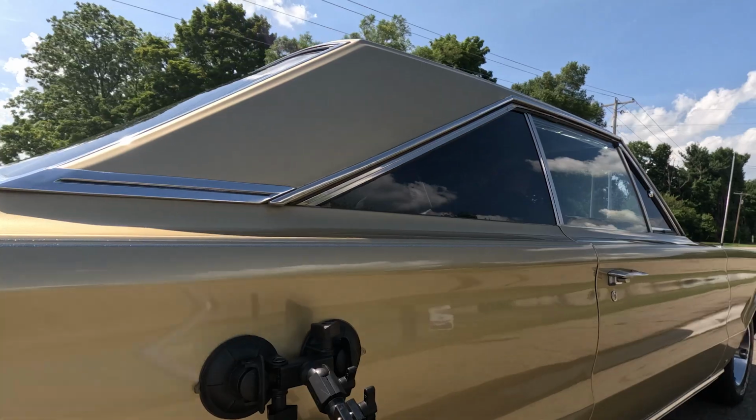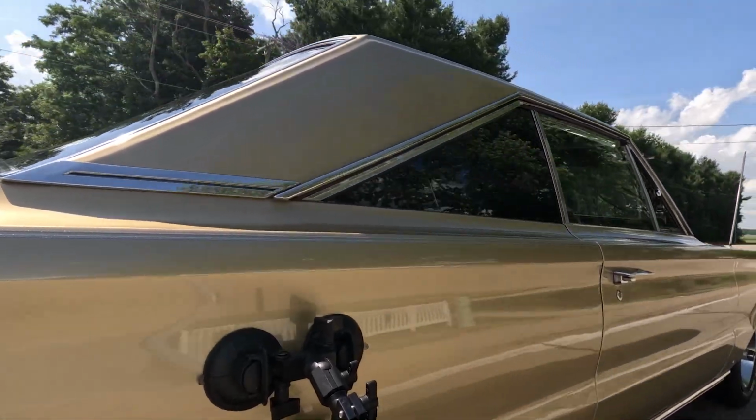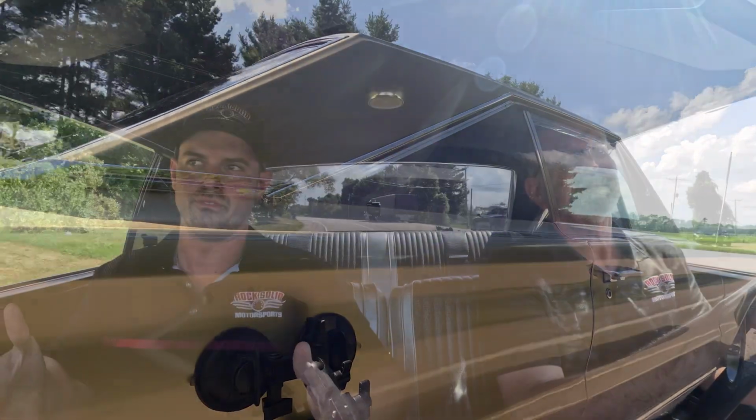But this one was special ordered in the gold metallic, and it has been repainted in its original gold metallic exterior paint. It shines extremely well, and under the hood you have that fresh fuel injected 360 power plant, which moves this car out way better than the factory 273. Absolutely. But it was originally a V8 car. It was. And it runs nice and cool.